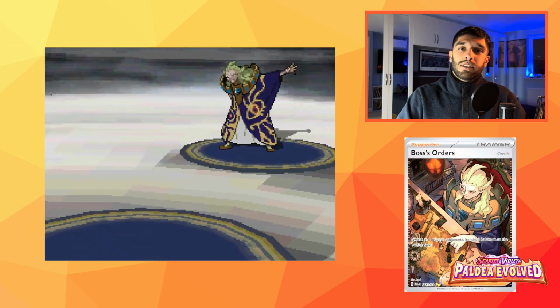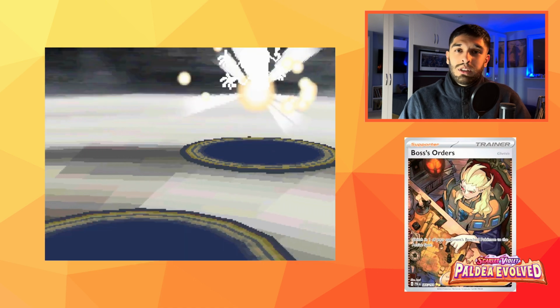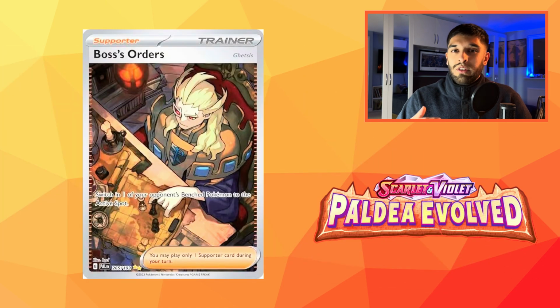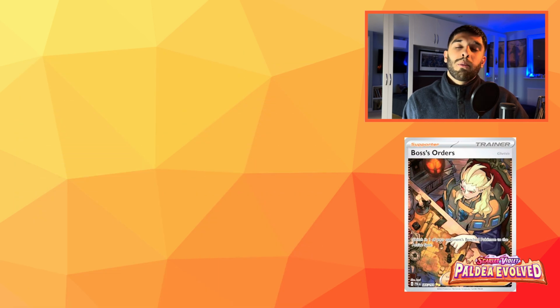It's from a trainer, Giovanni, who's extremely famous from the games and has probably one of the best storylines in all of the games. The artwork itself is really cool. Now, it's not the elite level artwork like Morty's Conviction or the new Lily's Clefairy card, but it is really cool. And it's from an amazing set.